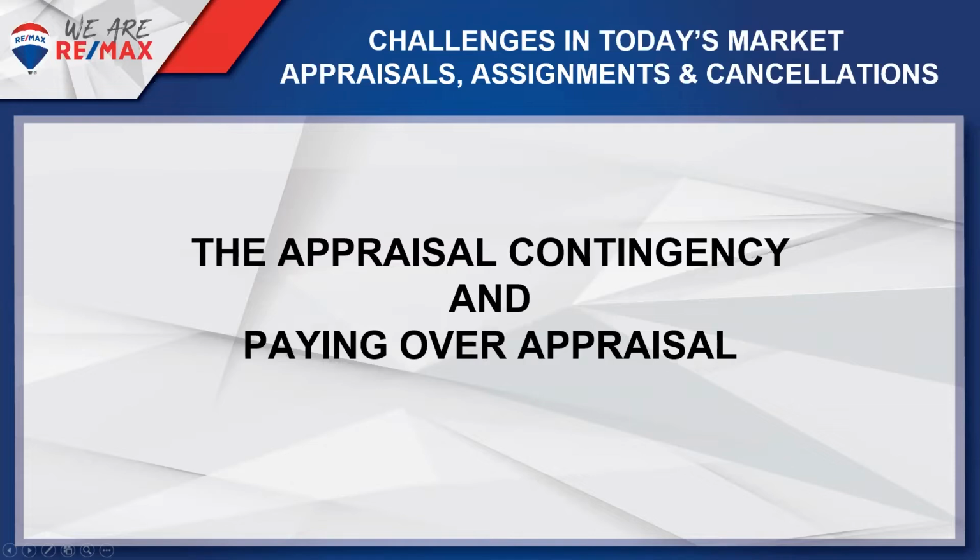So we're going to look at the appraisal contingency and paying over appraisal. We covered this recently, I think in April, actually. I modified one of the clauses that I'm going to recommend, the correct wording, as a result of some challenges that we have faced in a buyer agreeing to pay over appraisal, and then how the seller inadvertently might end up in a position where they have to reduce the price to match the amount the buyer is willing to pay, if it's not enough to cover the entire purchase price.